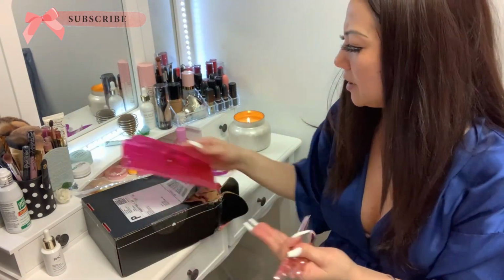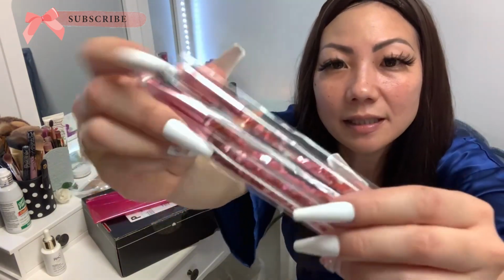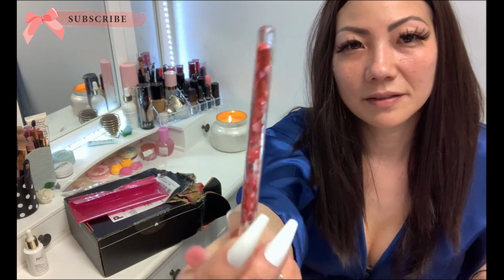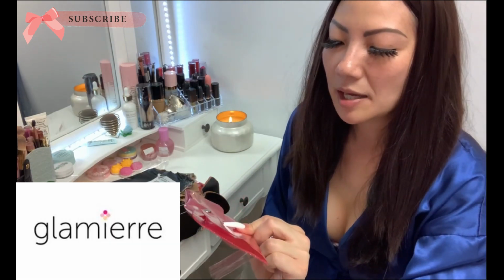Okay, is this the February box? Because it's got like little hearts. I don't know if y'all can see. Yeah, so they just, oh, how fun. The brand is called Glamir.